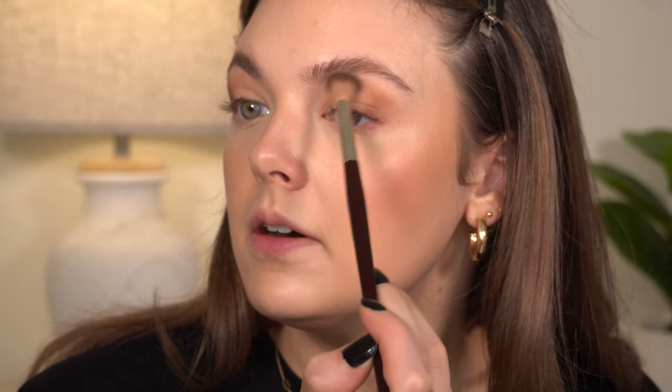Ooh, that's nice. So I'm really just going to apply it where I want it. And then I'll take a blending brush and kind of blend it out slightly. I find this is the easiest way if you're applying something that's a little dark for you and it makes you a little bit nervous. I would take a smaller brush and kind of place it right where you want it and then go back with your biggest blending brush that you have and kind of lightly go over it. So I'm just in tiny little circles kind of blending this out. So yeah, that just kind of diffused it a little bit.